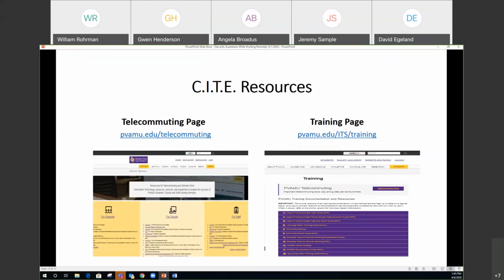The site resources that we've made available for you. These are multiple resources with detailed information and guidance. We made them available to our campus community so that you can be successful while you're working from a remote location. There are two pages here that are new and have been placed out on our university website. The first one is a telecommuting page, and you can access that at pvamu.edu/telecommuting. This will give you a snip here. However, once we go to that link, I'll pull it up for you so that you can see the content in it.